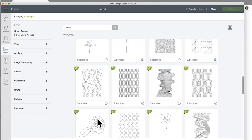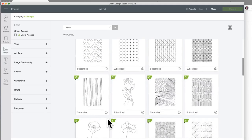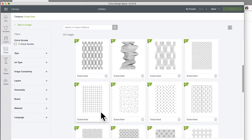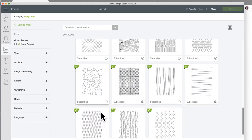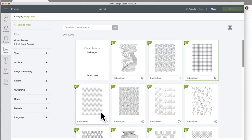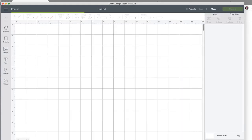Okay, for some reason that's all it says drawn, but there's more in there. Let me click here and see if I can go to the image set. Yeah, here's the image set. And there's more image sets when the thing decides to stop spinning. Aren't they fun? Okay, let me bring this in real fast.